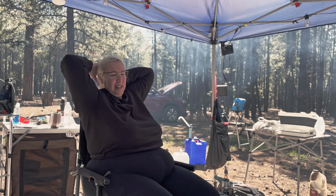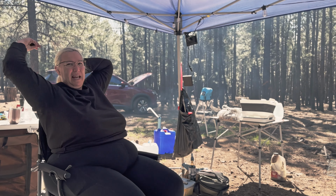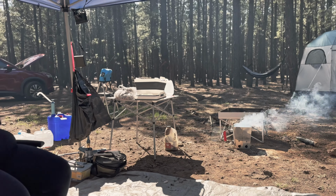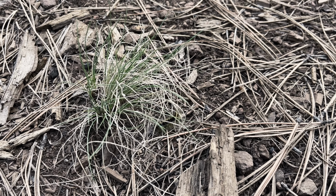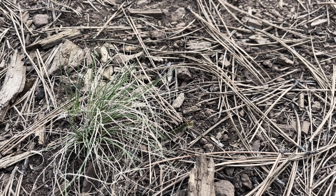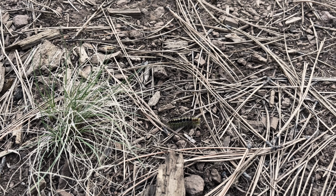What's wrong? You don't like the smoke? I don't like the smoke. I have to look like a bandit when the smoke comes over here. Oh, where are you going, little guy?